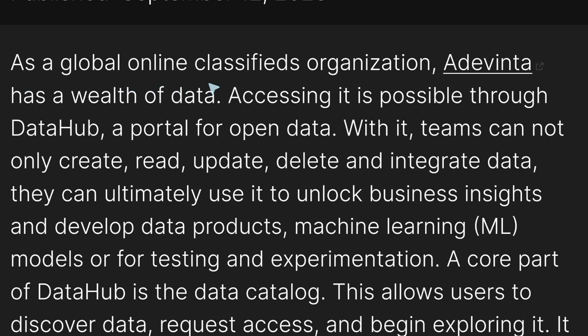As a global online classifieds organization, Adevinta has a wealth of data. Okay, so they have a lot of data. Accessing it is possible through DataHub, a famous open source data catalog, a portal for open data. With it, teams can not only create, read, update, delete, and integrate data, they can ultimately use it to unlock business insights and develop data products.